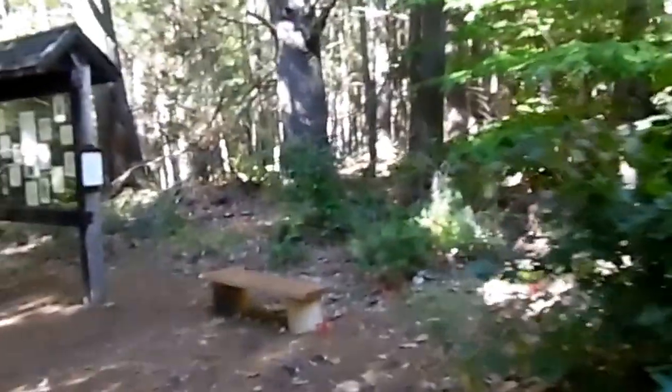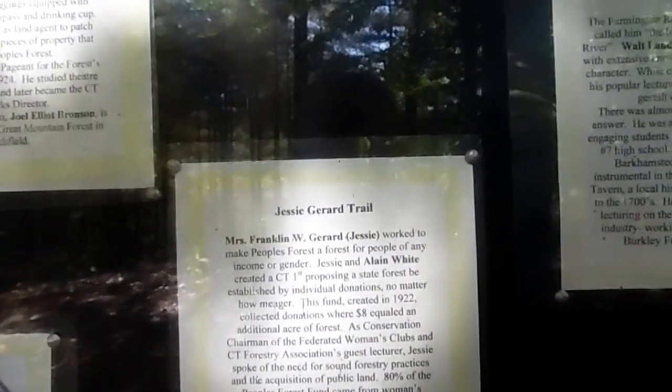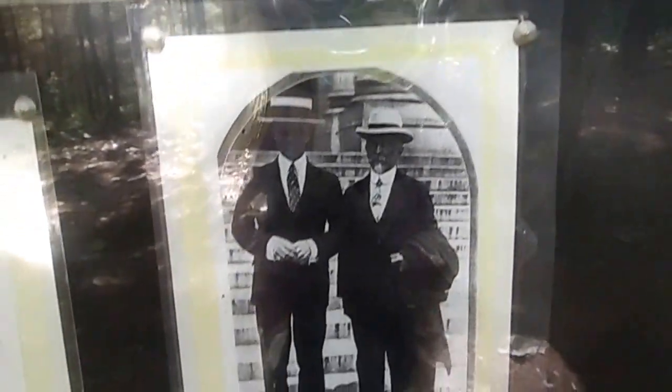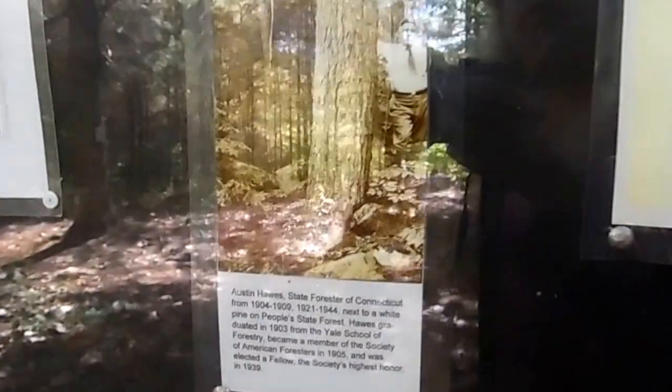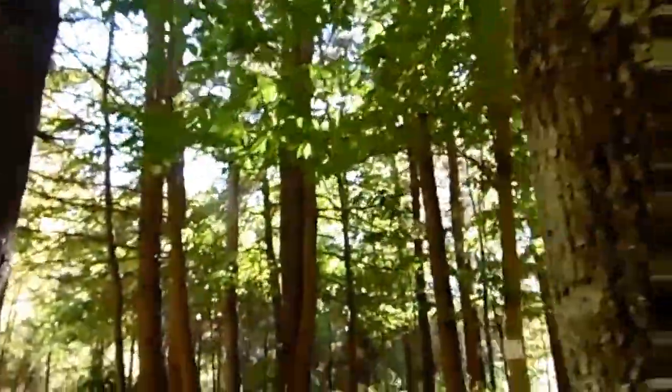And over here, you put a bench, so you're done with your hike. This tells about all kinds of people and the trails and the people they were named after. Pretty neat. None of these names ring a bell to me. Agnes Bowen. So, and then these all just tell the types of trees.